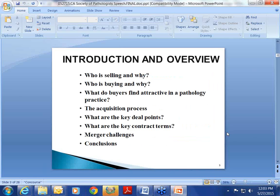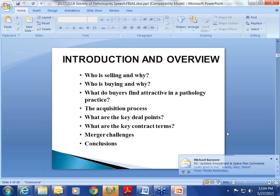So we'll cover who's selling practices and why, who's buying practices and why, what do buyers find attractive when they're looking for a practice to purchase. We'll go over what the acquisition process consists of, so you'll have kind of a soup to nuts understanding of how that operates. Talk about key deal points and key contract terms, some of the unique challenges if you're in a merger situation, and then we'll wind up with a little time left for questions.